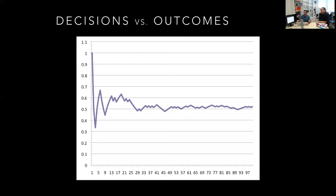Decisions versus outcomes. Here's the law of large numbers in action. The more good decisions you make, the more your actual outcomes will match your expected outcomes in the long run. As we saw, the statistical long run in venture investing is much longer than you would think. You can get fooled by randomness.